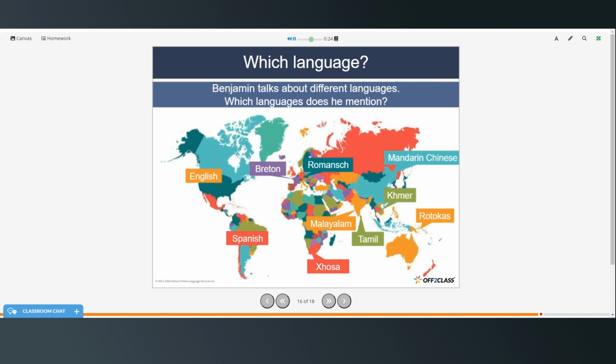The language with the biggest alphabet is Khmer, which is a language in Cambodia. It says here that there are 74 letters in the alphabet. 74! The language with the smallest alphabet is Rhoticus, with only 12 letters. That sounds much better, although I'm not sure how many people speak Rhoticus.